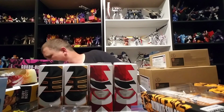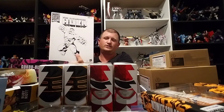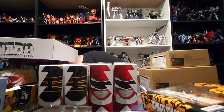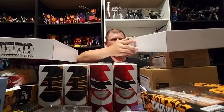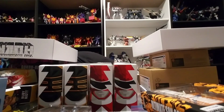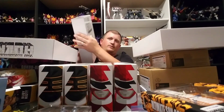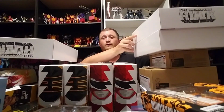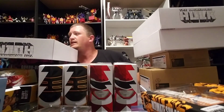That's not it. The last bag from SDCC. And none of these are for me. We got the Marvel Legends Hulk. We got 1, 2, and 3. Now, like I said, these are not for me. These are for Tony, Kevin, and Art. They had asked for them, so I hooked them up and got them for them.